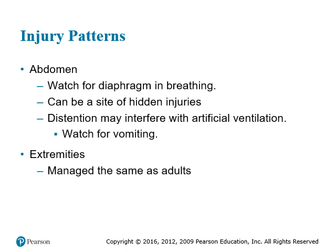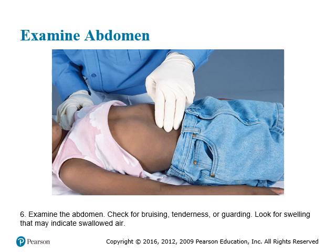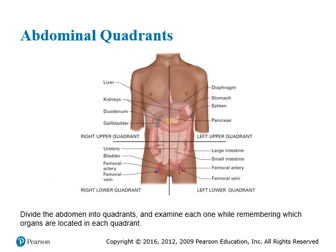Extremity injuries are handled the same as adults. We'll just splint those in the proper manner. Assessing the abdomen, it's exactly the same. Things that we're looking for are exactly the same in kids.